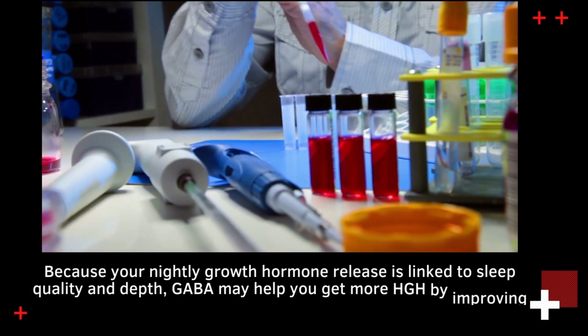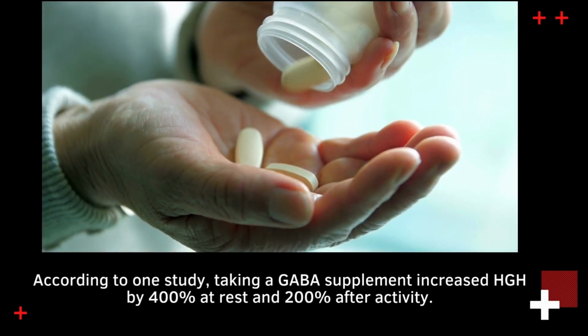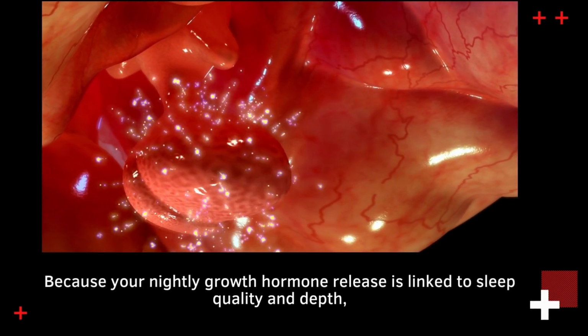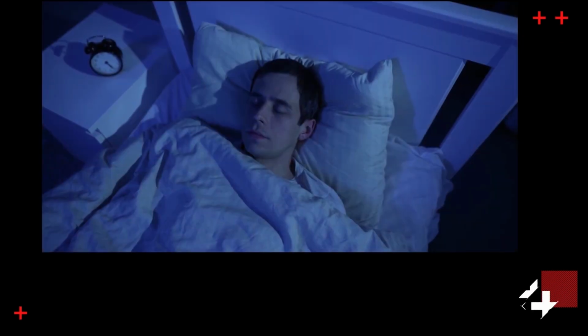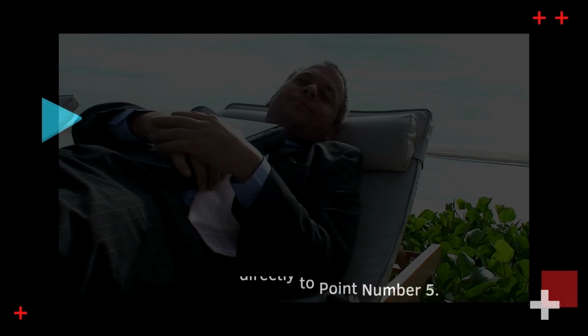According to one study, taking a GABA supplement increased HGH by 400% at rest and 200% after activity. Because your nightly growth hormone release is linked to sleep quality and depth, GABA may help you get more HGH by improving your sleep, which brings us directly to point number 5.